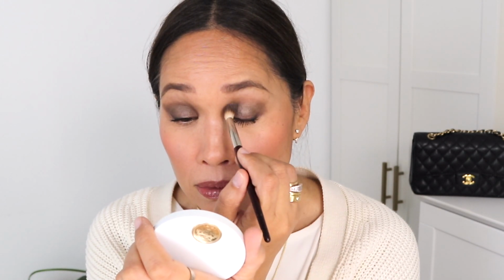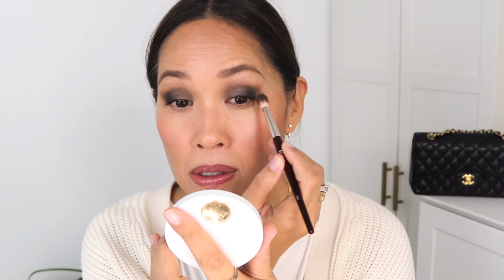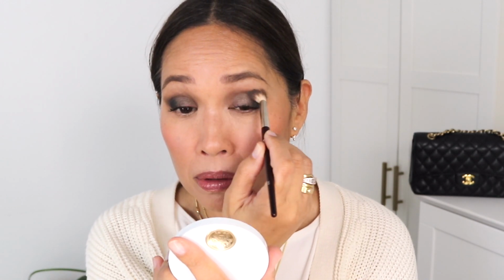So I'm really just adding a lot more of that shadow. Just wanna do something smoky and soft. I'm gonna take this gray shade now, and let's just build that up on the exterior for some dimension. A little bit more of this. You can see really how this builds up pretty quickly.